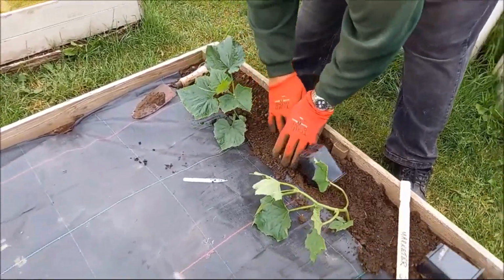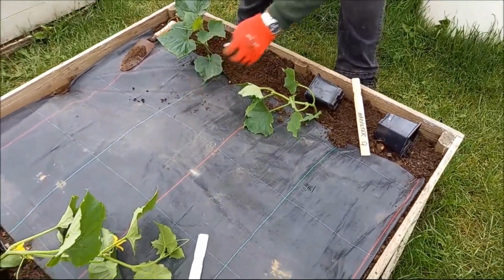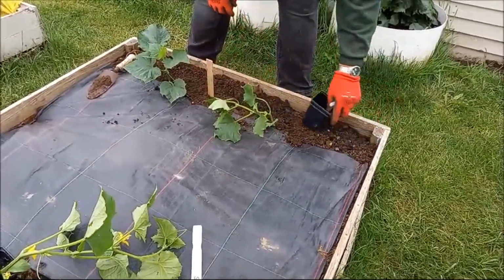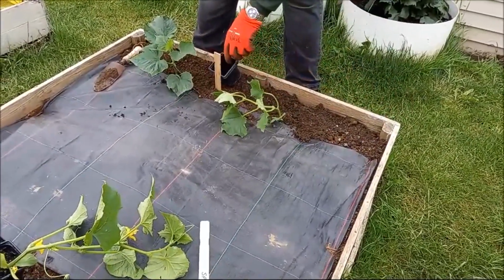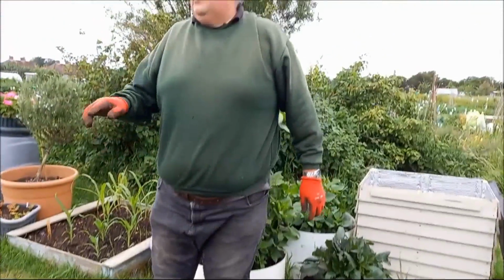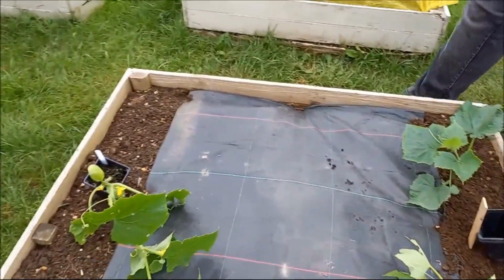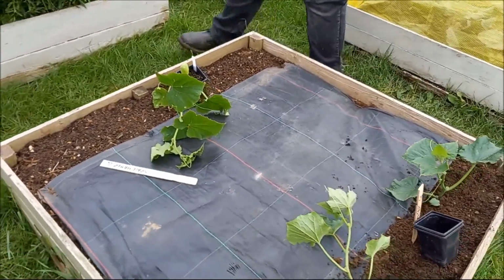So we put this little bit of matting down in the middle so they could sprawl, because we were originally going to have them going up, weren't we? Well, we're going to try going up, but they were supposed to go where the peas were. And the peas were supposed to be finished, but everything's so far behind. It's a nightmare at the moment. We're just trying to get it sorted.